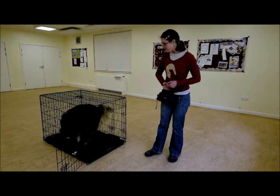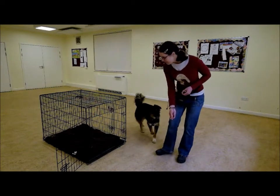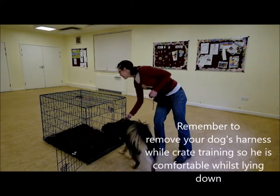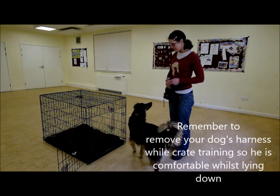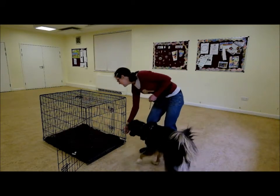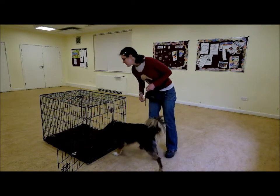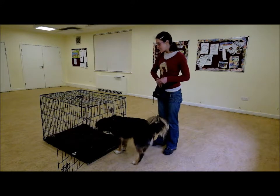Good boy. So just going to keep doing that. Just keep tossing treats in and encouraging him to go inside for it. If you're finding it difficult if you throw them towards the back, then just try throwing them a little bit closer towards the edge so you don't have to pop their head in.